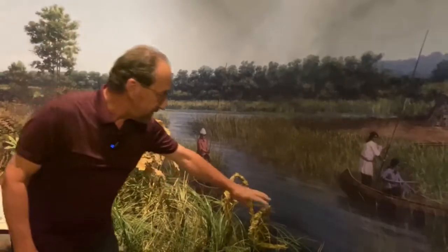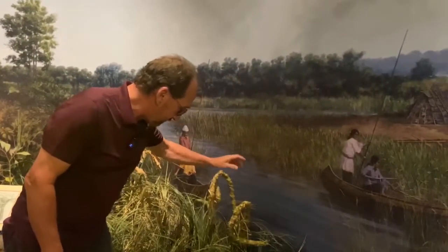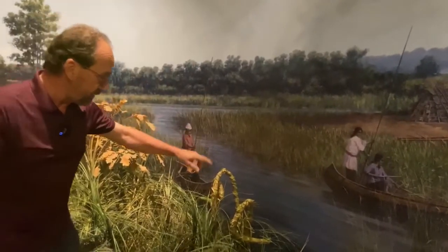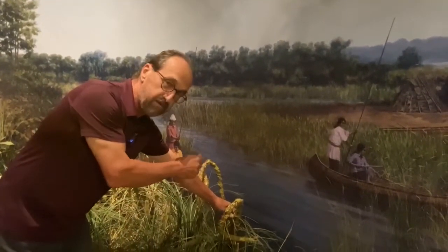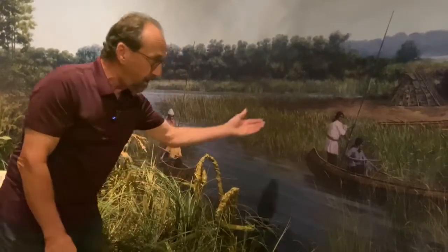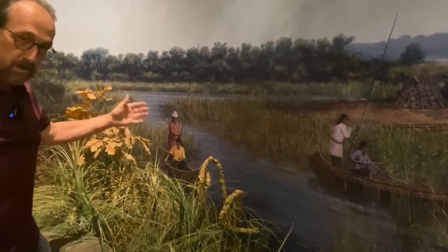What they would do is they would take the stalks and tie them together like this, and then they would dry. And then you go by on the canoe and bend these stalks over when the seed is ripe and just hit them with sticks, ricing sticks. And all of the rice falls into your canoe. So you end up with a canoe full of rice.